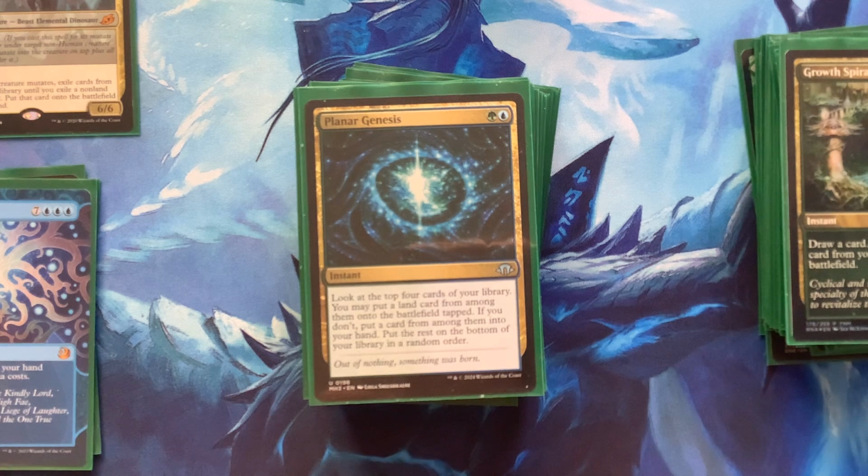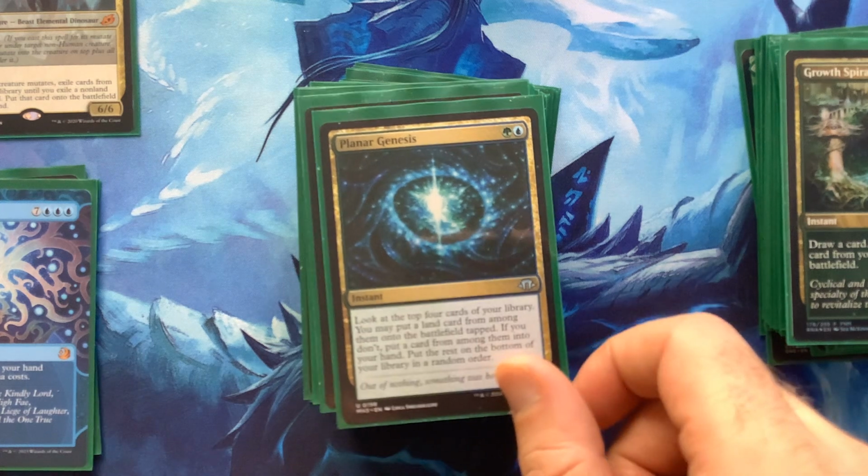Planar Genesis as well. Look, these are all at instant speed. Look at the top 4 cards of your library. You may put a land card from among them onto the battlefield tapped. If you don't put a card from among them into your hand, put the rest on the bottom of your library in any random order.